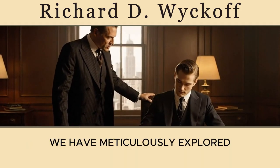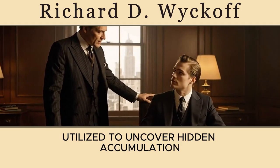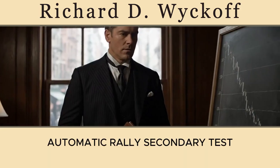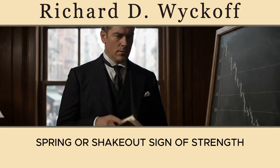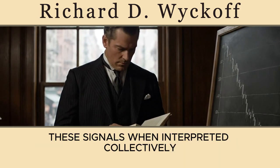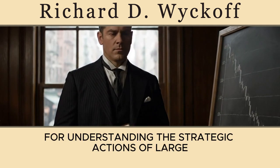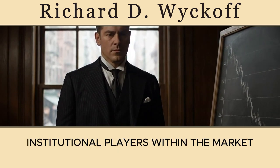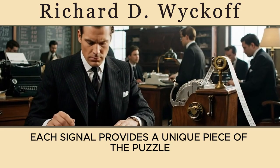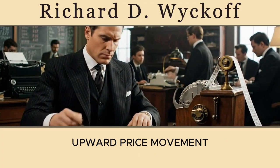We have meticulously explored the 7 powerful trading signals that Richard Wyckoff utilized to uncover hidden accumulation: preliminary support, selling climax, automatic rally, secondary test, spring or shakeout, sign of strength, and last point of support. These signals, when interpreted collectively, form a comprehensive and systematic framework for understanding the strategic actions of large institutional players within the market. Each signal provides a unique piece of the puzzle, revealing the gradual absorption of supply and the preparation for a significant upward price movement.